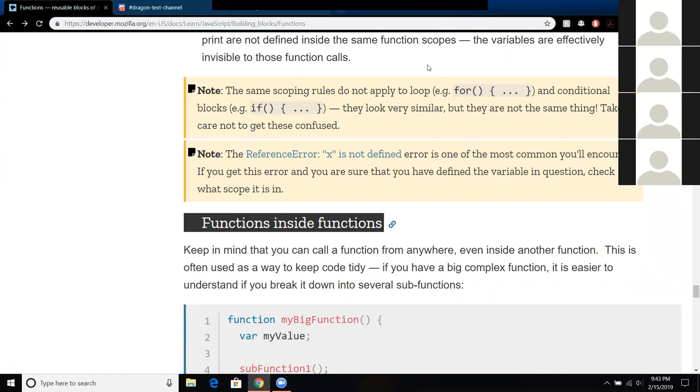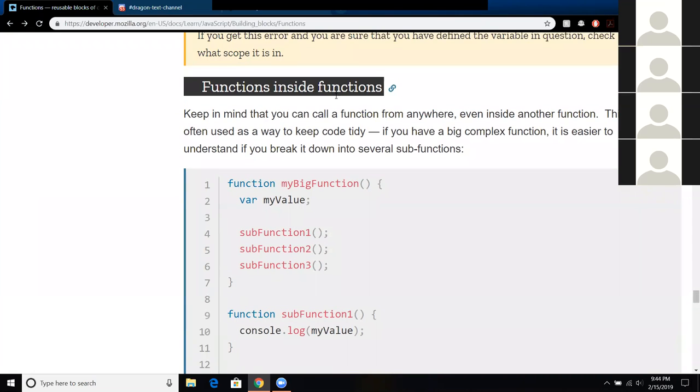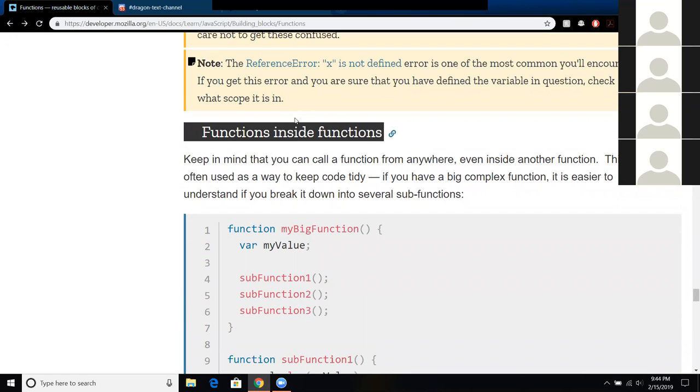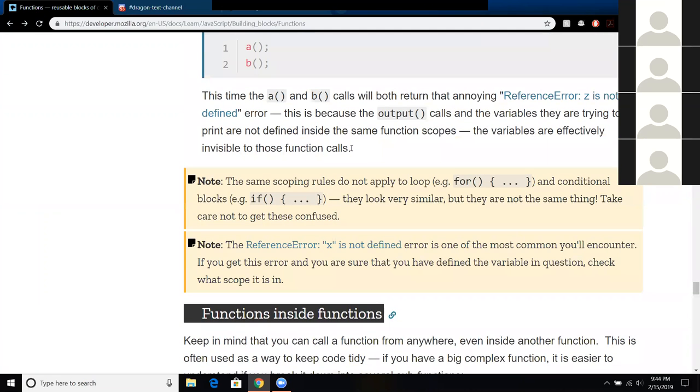So if you use var inside a loop or conditional, it's global. But if you use let inside a conditional or a loop, it's only available inside that loop or conditional block. Specifically, yeah. So if you try to access it later with a console log, it won't be available. All right. So any other questions? Yeah. Can you go over that just a little bit? I know that var is function scope and let and const are block scope, right?